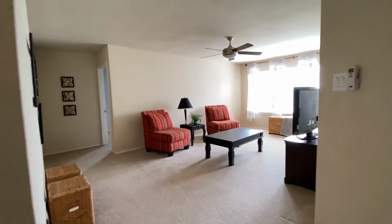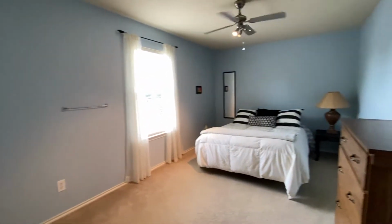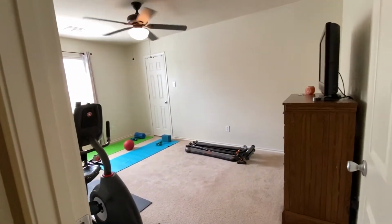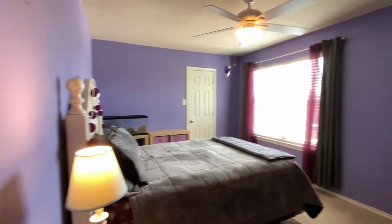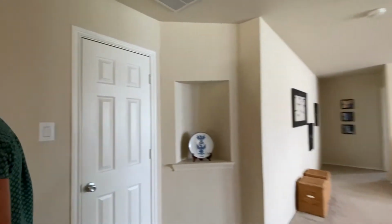We'll first find the nice size game room. There are three additional bedrooms upstairs. This is upstairs bedroom number one. All the bedrooms have walk-in closets. Full bathroom services the three bedrooms upstairs. The separate shower room. Into bedroom number two and on to bedroom number three upstairs. The master bedroom downstairs, making it a four bedroom, two and a half bath home. So let's head back down the stairs.